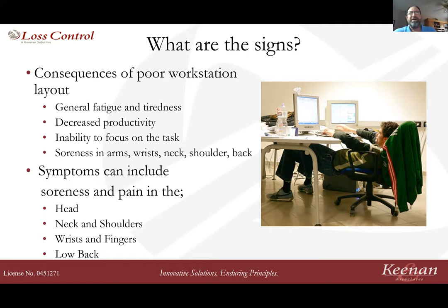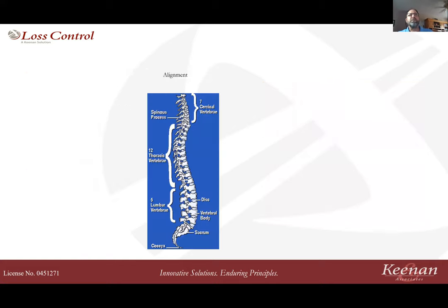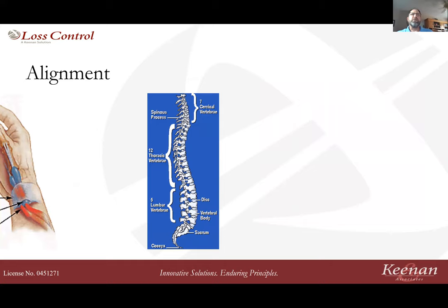And it's probably the most common thing that we get as far as an ergonomic claim at Keenan. Okay, next slide. Okay, so alignment.